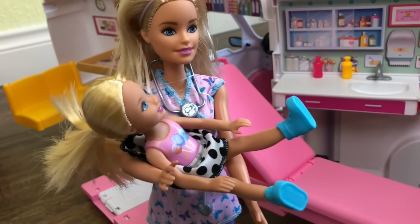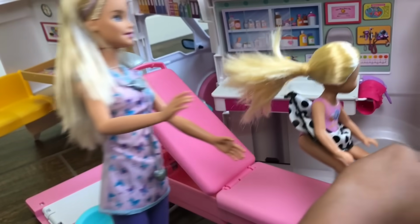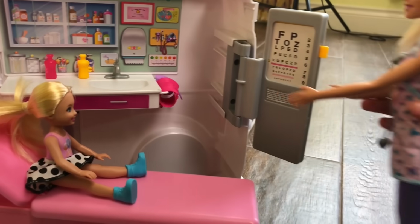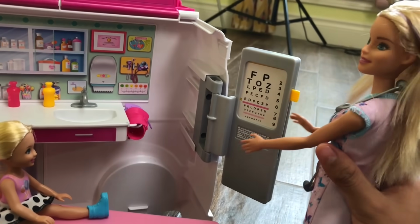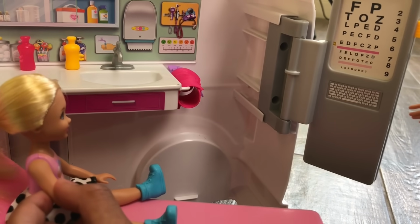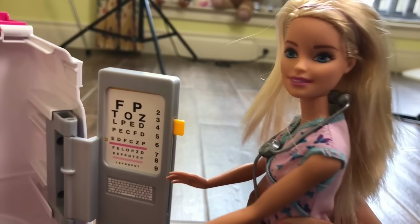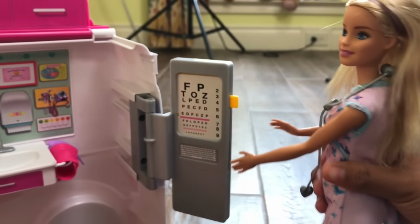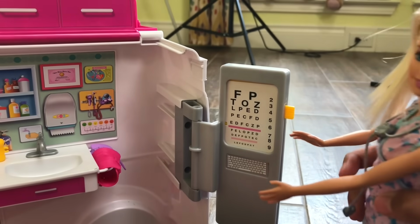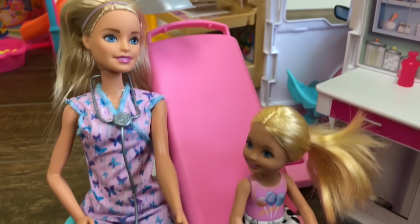Chelsea. It looks nice, Barbie. Okay, let me put you down. Wow, look at you. Okay, first I'm gonna test you for eyesight. Do line 7. Okay. F E L O P Z T. Good job, Chelsea. Now, just do this. Okay, there we go.